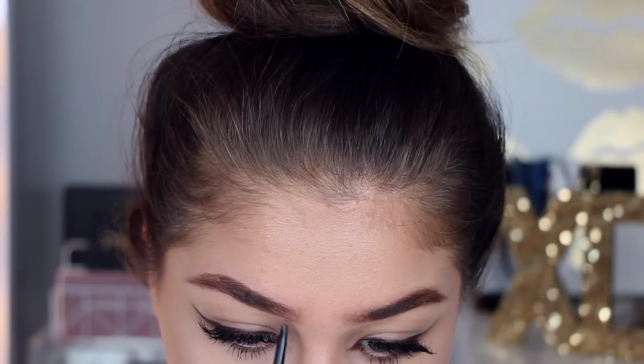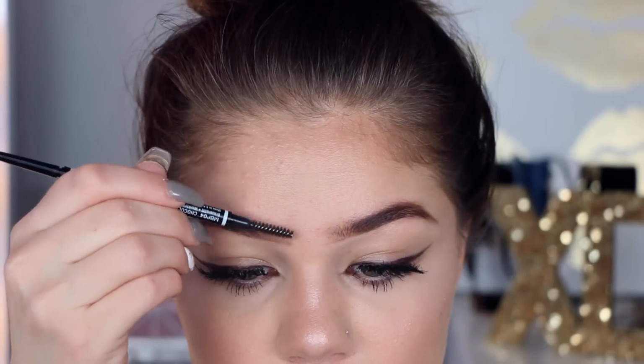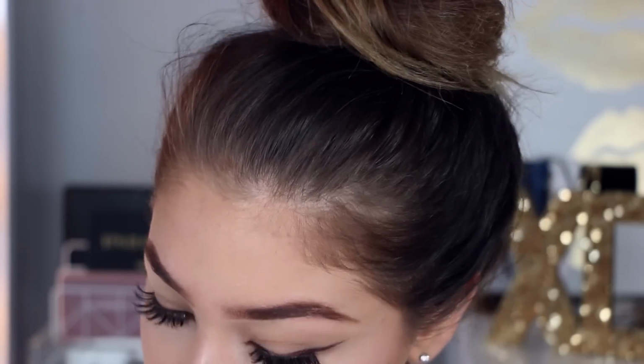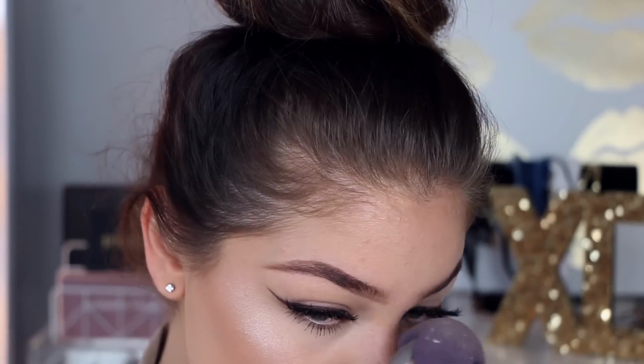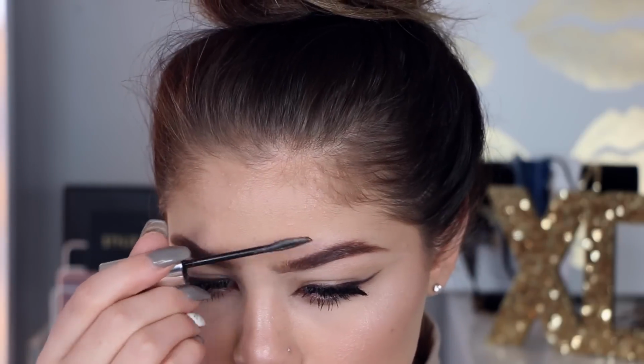And I find myself really going towards this NYX brow pencil a ton lately. I'm really one to keep using my pomade from Anastasia, but this is a lot easier and it's so much less products and steps, and it's just great. And this product actually lasted me the last time about a month and a half, which is really awesome. So I really do like this product, and it's only like 10 bucks.